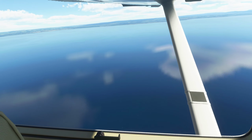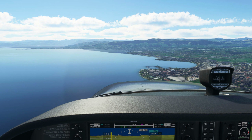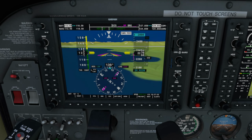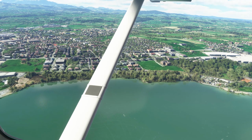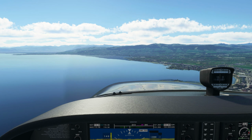But I'm getting way ahead of myself. Maybe that bush trip will be nothing like I'm predicting. But that's what I want to do next because I want to know what it's like. And there we go. 2,000 feet. Alrighty, so let's look at this town before we kill autopilot and head on in.